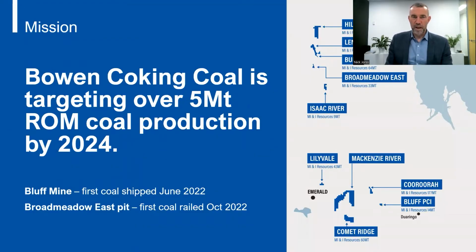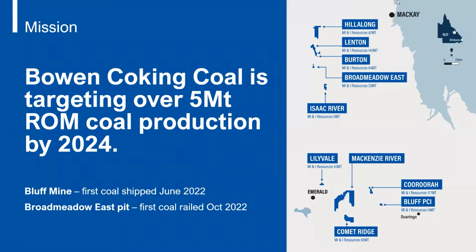So as some of you have heard me say before, Bowen Coking Coal is fully focused on achieving our target of 5 million tonnes of ROM production by 2024. And to that end, we've had a big couple of years and a big 6 months, frankly.